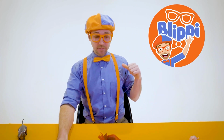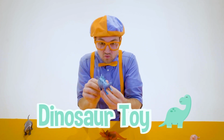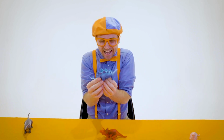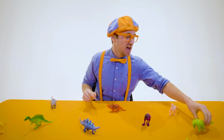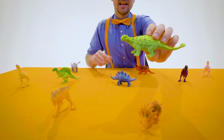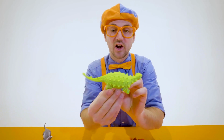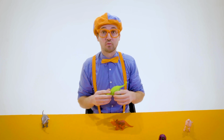Hey, it's me, Blippi, and I was just playing with this dinosaur toy. Oh, I sure do love dinosaurs. Do you like dinosaurs? Yeah, they are so cool. It's so cool how all of them look so different from each other. Dinosaurs used to roam our planet.